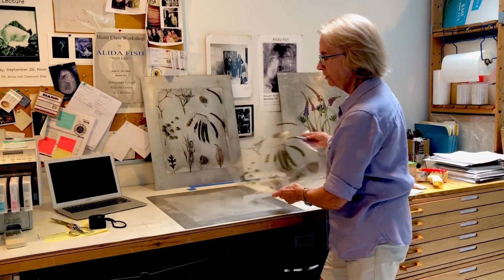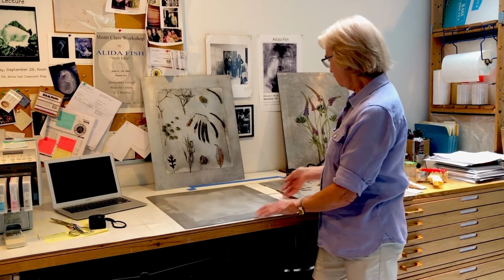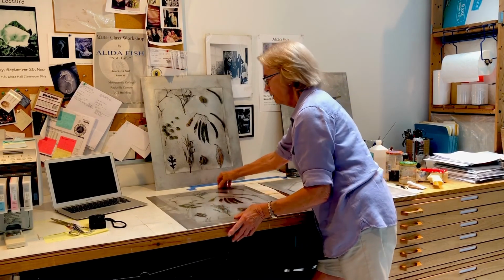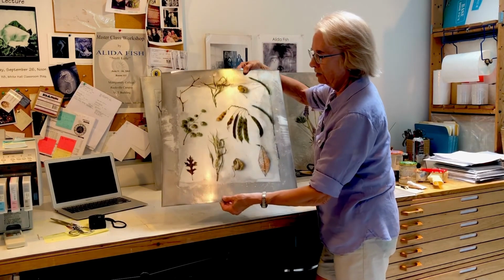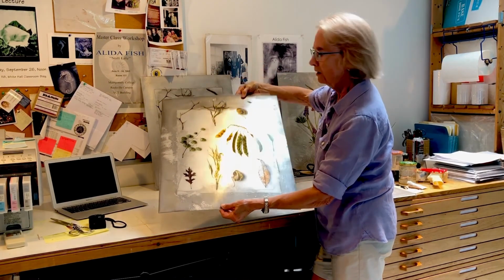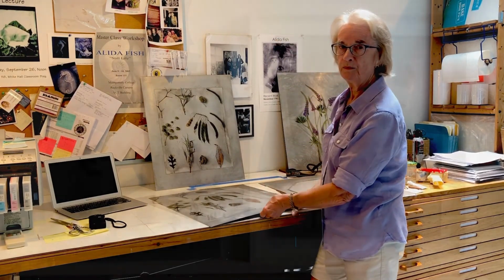And then when it dries, I go back in and I touch it up, and sometimes I add things. I add other media to the surface. But essentially that is the process. I wouldn't actually use this particular plate with this image because I don't care for how the oxidation interacts with the photograph. So this is a plate that I'll use for some other purpose.